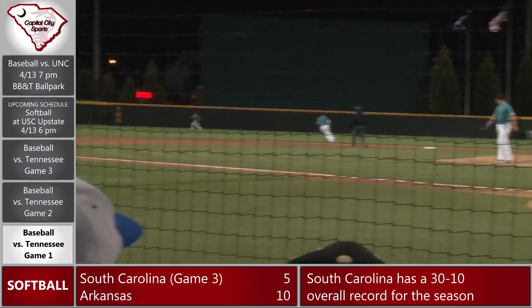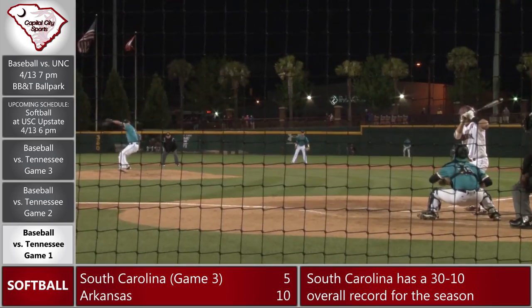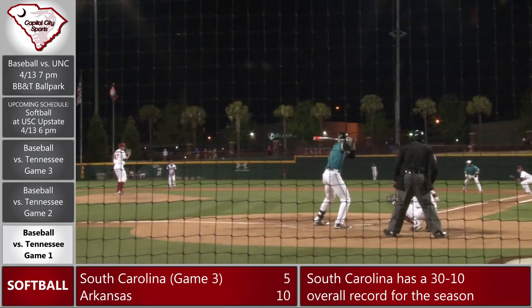Coke, he follows in Mooney's footsteps, gets another single, advances Mooney to second. Couple batters later, wild pitch. We're going to have a play at the plate. Mooney's coming home, and he is safe. 4-2 lead now for the Gamecocks.